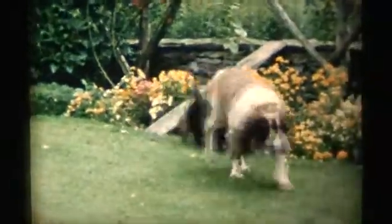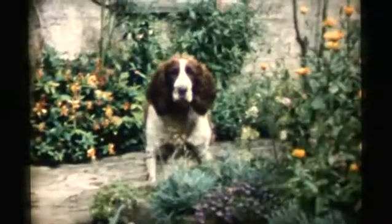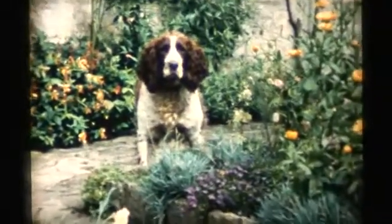The gardens of Blenheim, they're really rather magnificent. In front of the house, as you will see, there's a large expanse of grass. I think it's quite the largest expanse of grass that I've ever seen. Mopsy and her little pal, she heard the camera and she looked up and it really made quite an effective picture.